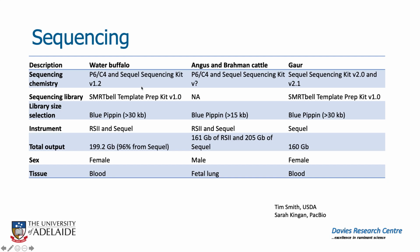Now I'm going to touch on something more technical on how to produce high quality assemblies. This table summarizes the sequencing detail. First, you will need to collect some material from the animal. Usually we would like to sequence a female animal to avoid dealing with the problem of the Y chromosome, which is very repetitive and hard to assemble.